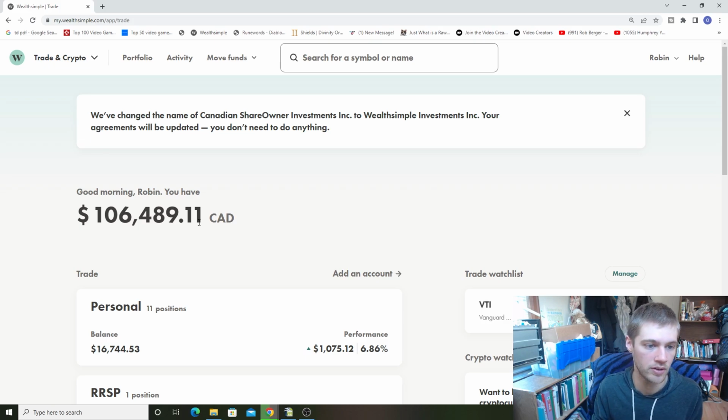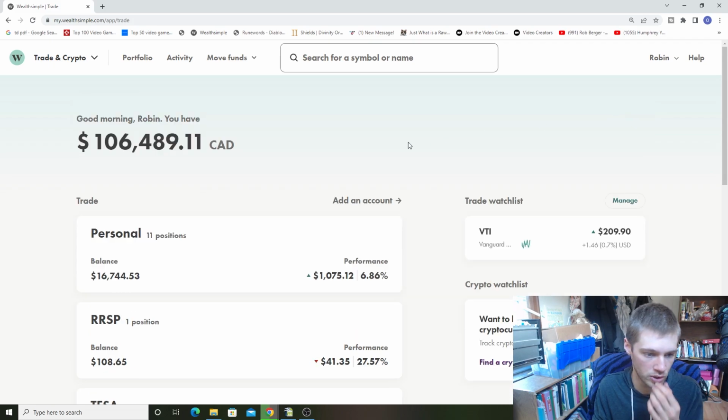Now really quickly here, there is this new thing. It looks like Wealthsimple changed the name of Canadian Share Owners Investment Incorporated to Wealthsimple Investments, which makes a lot more sense. This doesn't really mean anything, it just means that they changed their name. So if you ever bought stocks or transferred money to Wealthsimple Trade, you might have seen a transfer to share owner investments or something like that. It's now going to say Wealthsimple Investments, I would imagine. So that's a cool little notification that they let us know about. Not too much really going on there.